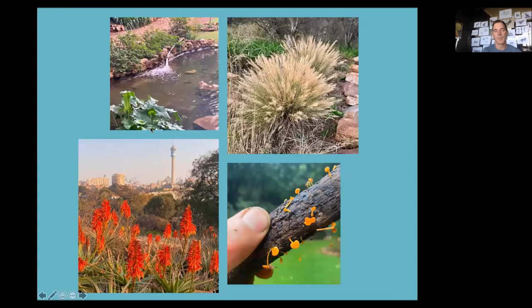What I've become aware of more and more recently is how we have to conserve the habitats of the park. It's a bit of a struggle keeping the water system going, and that requires constant work. Grassland, I mentioned earlier, we don't have much high-veld grassland anymore, and the Wilds only has pockets of it.